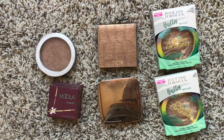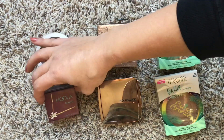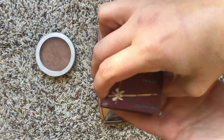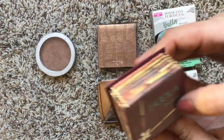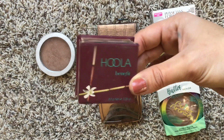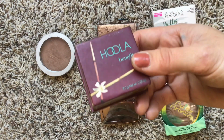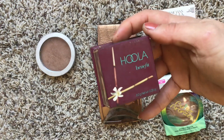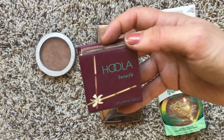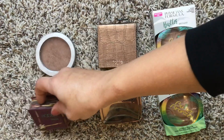Here are my individual bronzers. I'm pretty proud that I only have this many, and I have a few backups here too. So here I have the Hoola by Benefit, which everyone talks about. It's a cult favorite. I am actually not a huge fan. Like, it's just not the best shade for me. It works okay in the winter, so this is something that I'll be trying to focus on after I finish the bronzer in the NYX palette. So I'll try and get some more use out of that one.